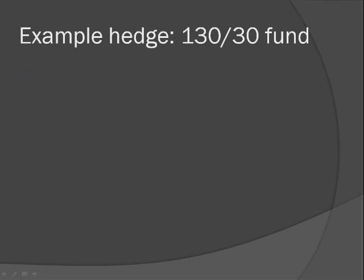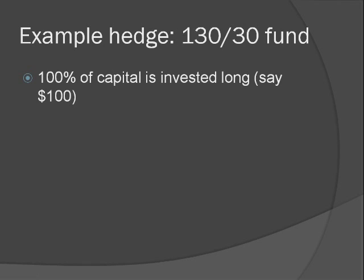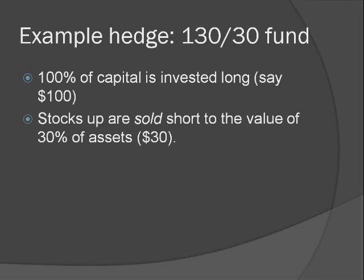A good example is what's called the 130-30 fund. This means that you have 130% of assets long and 30% of assets short. And we'll take an example of $100. So you invest 100% of your capital long. So you just buy $100 worth of stock; if you've raised $100, you buy $100 of stock. Then you sell 30% of your assets, which is $30, and you're short selling. So you have to buy these back later. Hopefully you'll buy them back at a lower price and you'll make money because they're cheaper.